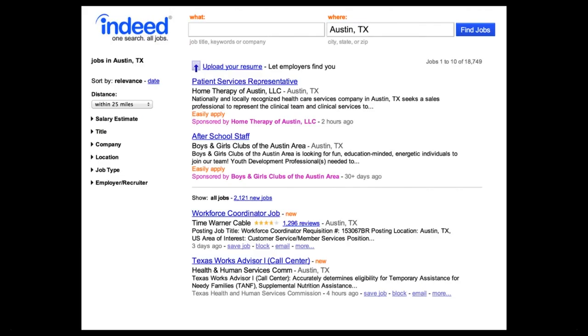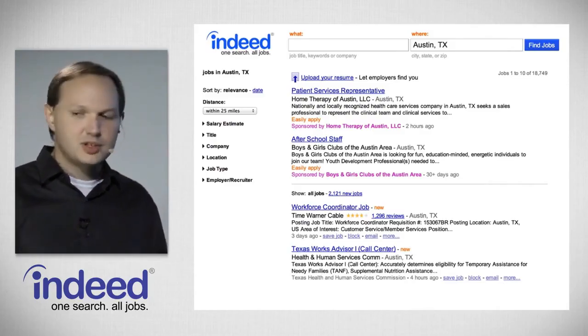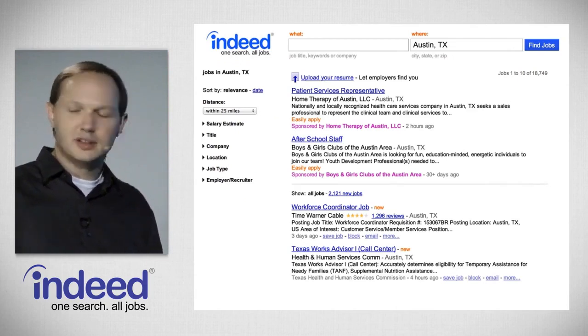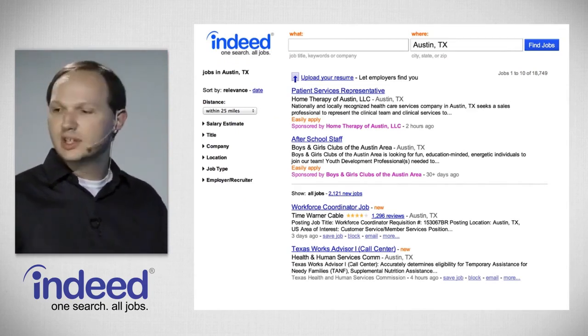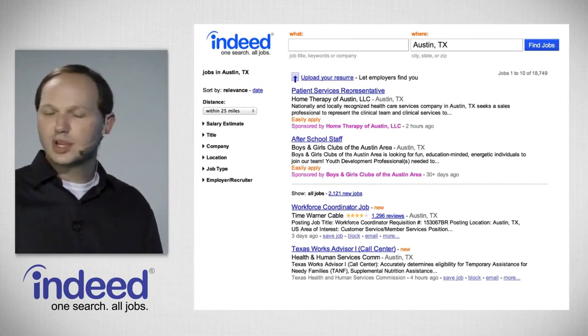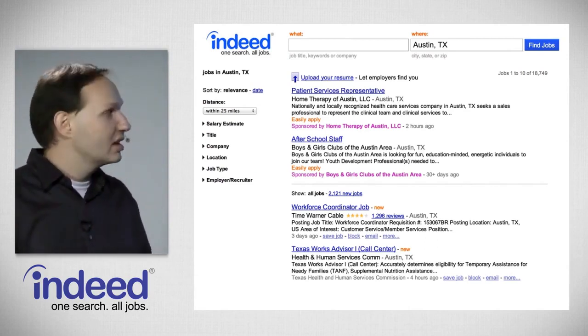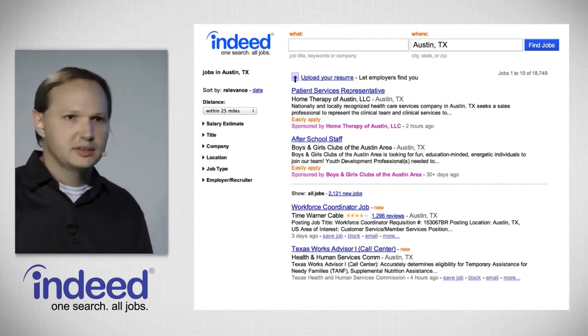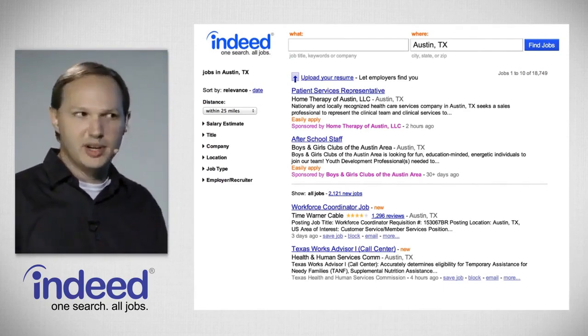Job search results page. This is a very normal job search results page on Indeed. As you can see, there are 4 jobs on this page: Patient Services Representative, After-School Staff, Workforce Coordinator, Texas Works Advisor 1. This user is querying, actually there is no query. He just left the what field blank and is looking for all the jobs in Austin, Texas. This is what we call at Indeed a blank query or a location-only query. This is a very common query on our site.